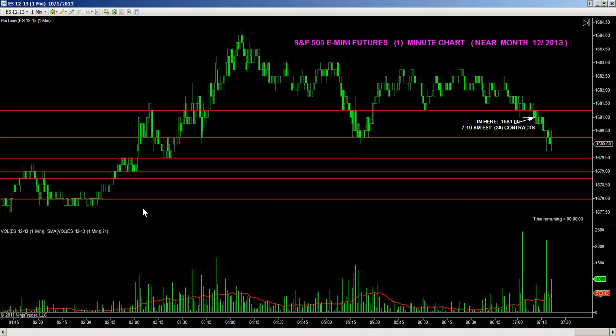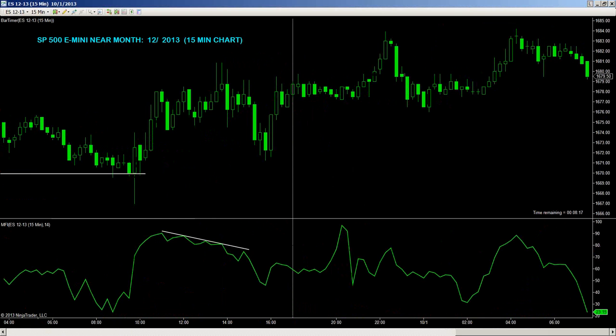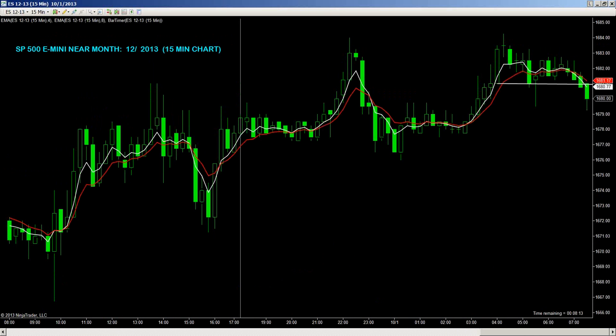As I expected, prices moving down in a slower manner because we are still in the overnight session. Now 7:21 a.m. Eastern on October 1st, 2013. We are now at target 2 at 1679.50 with a probe below it. Clear across the board. 8 minutes left within this 15-minute bar. Interesting price move, short period of time.